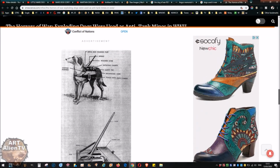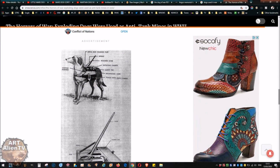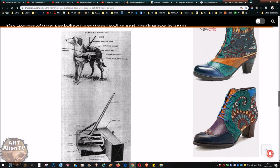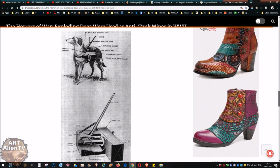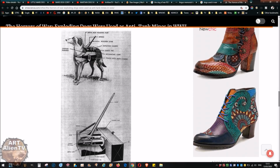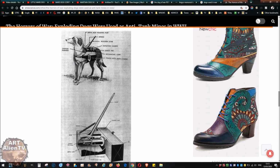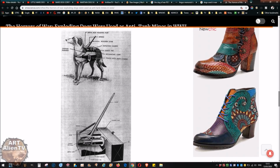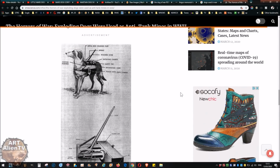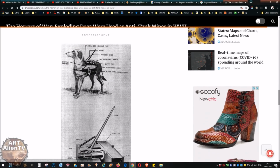Of course, the problem being that when the Germans came along to the Russian front, the dogs didn't really know the difference between the German tanks and the Russian tanks. So often they would run under the Russian tanks instead of the German ones and blow their own tanks up instead of the enemy tanks, because they didn't really know the difference, even though they do look different.